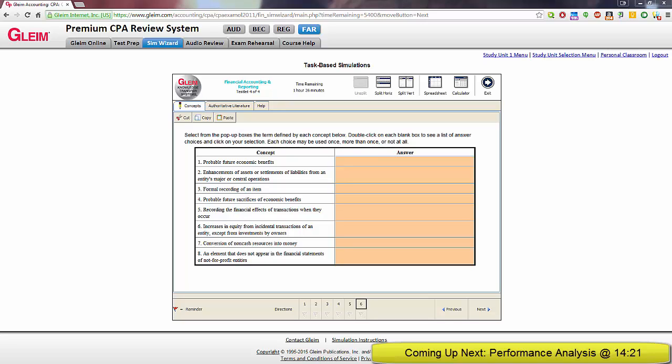Let's take a step back and look at how Gleim's advanced analytics track all of your progress and help you isolate the weaker areas that you should focus on in the last few weeks before you sit for the actual CPA exam.